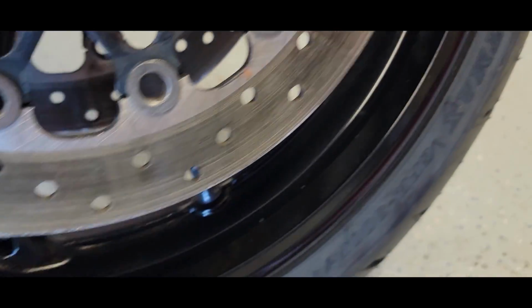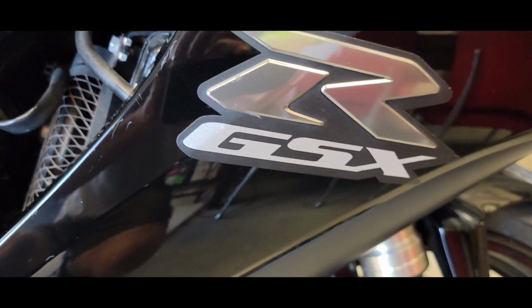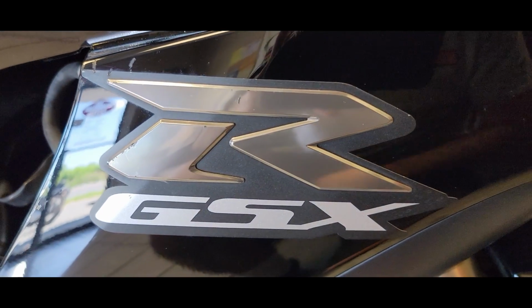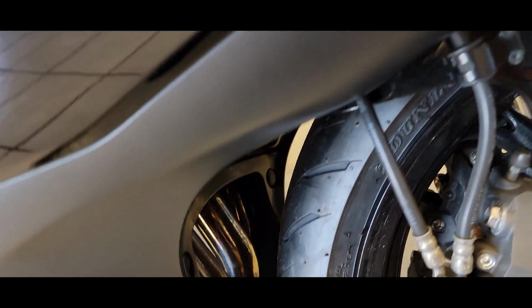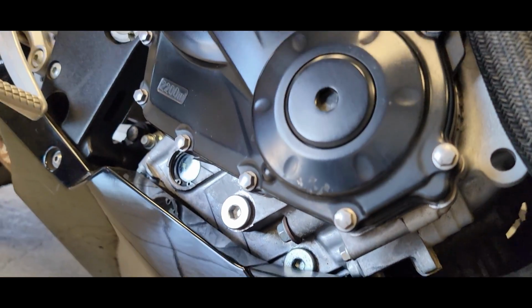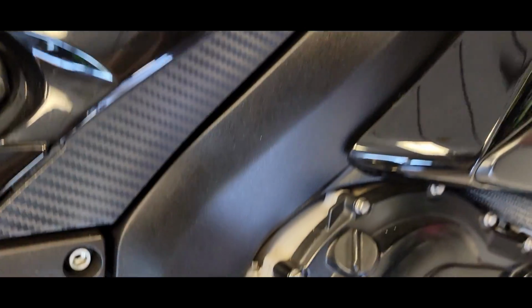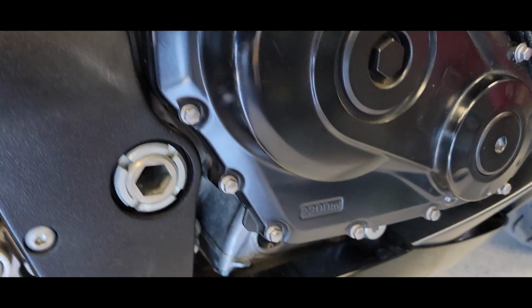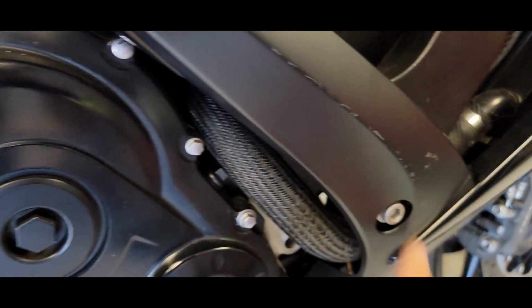Dual disc brakes. So this is a 599cc inline 4. Produces around 125 horses. It's a motor that, again, if you know what you're looking at here, you've already seen it and heard it for the most part. But for what it is, a great street bike. A little bit there, a little bit right there.